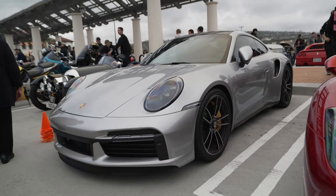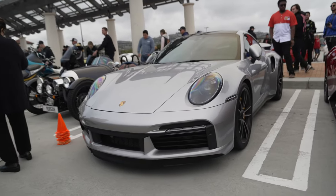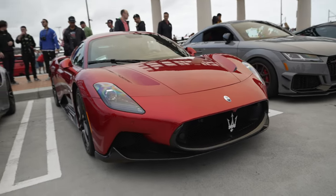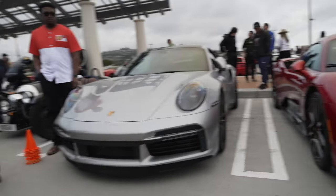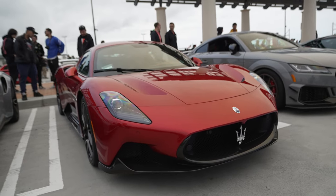And this is its competitor, the 992 Turbo. Basically the Porsche is faster and pretty much an overall better car than this Maserati. But just look at them. This or that, right? Pure performance, or pure sexy.